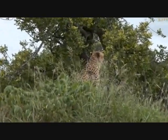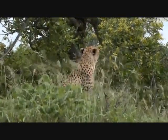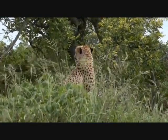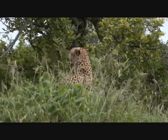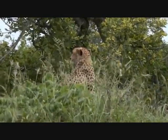But we always try to be as respectful as possible and try not to show the predator to the prey. So as soon as you can see that a prey animal is in any way looking at you, then it's time to turn off and let that predator do their thing. So even if you can't see very nicely, then that's how we do it. We try not to disturb any hunts as much as possible.